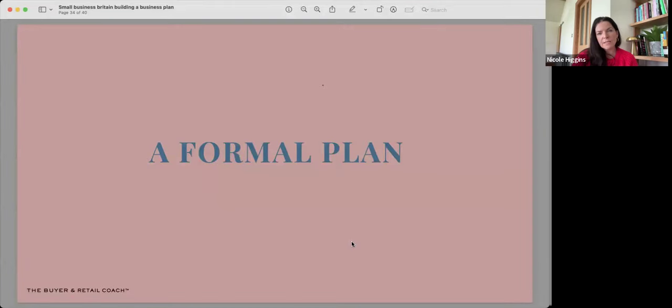Yes, so if you were going to look at a business plan on a page, this is what I'm going to show you, what a bank would expect to see. Obviously they need to see more than a page, but this has everything, the elements and the headers that you would have on a formal business plan.